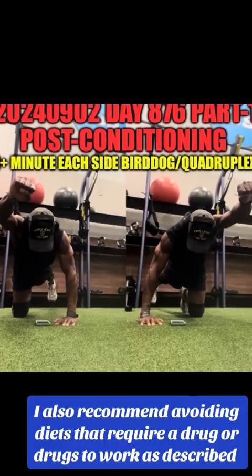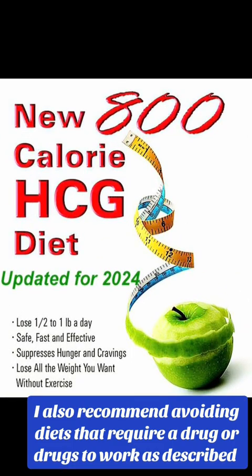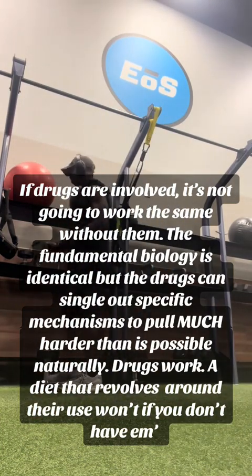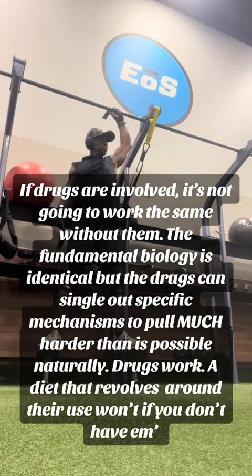Last thing before moving on is not only do you not want to copy-paste random diets off the internet, but especially don't copy-paste random diets that require ancillary pharmaceutical use in order to be effective. Don't fall victim to the dream merchant. If the diet also requires some form of pharmaceutical intervention, it's going to be difficult for you to accurately extrapolate natural outcomes from this example. Now, the biology works the same, regardless of pharmaceutical intervention. The difference is drugs work.